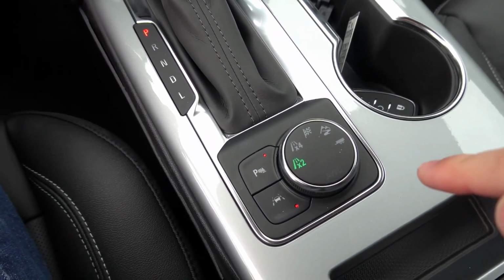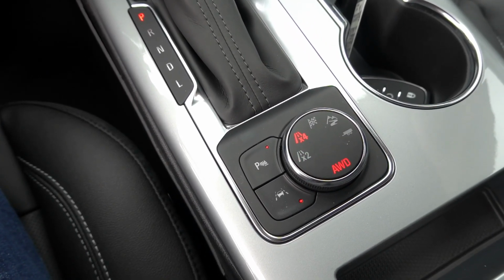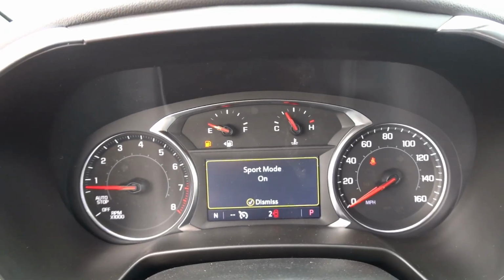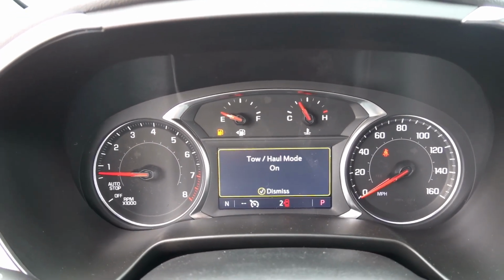Behind all that, because this one is all-wheel drive, it has some more modes here on the dial. So to engage all-wheel drive, simply turn the dial just like that. Overall, you have sport mode, off-road mode, and tow haul mode here on this all-wheel drive.